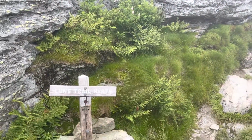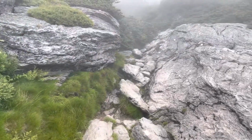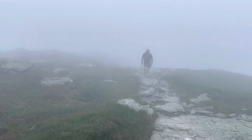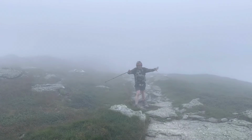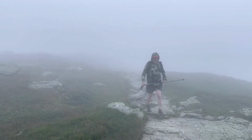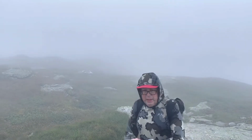All right, done with the Profanity Trail. Now we're on the Long Trail going north. Out of the mist emerges H. We're at the summit. Yes, sir.